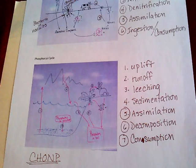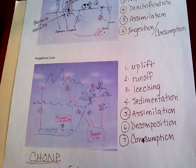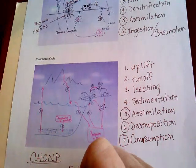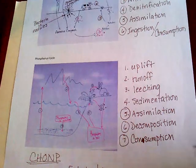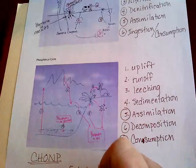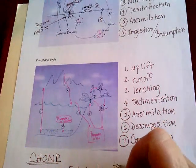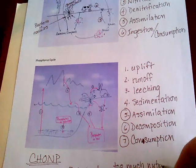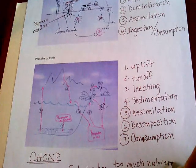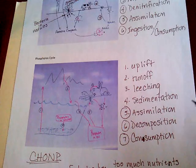There's one other thing I want to mention, and it's a crazy long word. Maybe you've heard of it before. It's called eutrophication. Eutrophication. Make sure you write down that word. Eutrophication is kind of like, I always say, too much of a good thing. Here's what happens. You get too much nutrients. You usually see eutrophication happen in a pond or a lake, especially one that's landlocked.